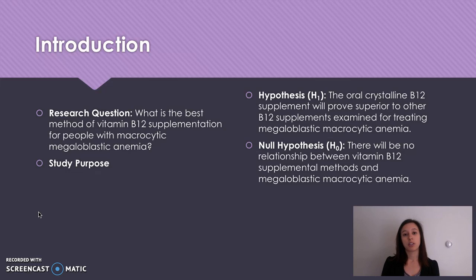Our research question is, what is the best method of B12 supplementation for people with megaloblastic macrocytic anemia? The purpose of this study is to determine which method of supplementation is best for treatment. Our hypothesis is that the oral crystalline B12 supplement will prove superior to the other B12 supplements studied. And the null hypothesis is that there will be no relationship between vitamin B12 supplementation and the treatment of megaloblastic macrocytic anemia.